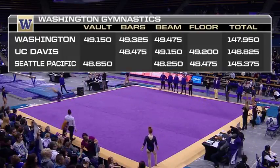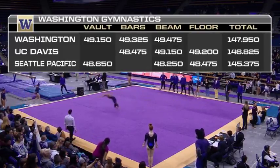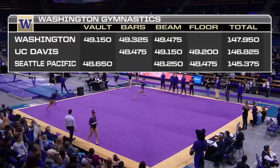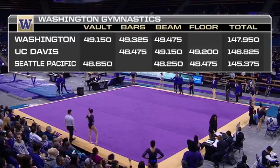Huskies creeping on the edge of that 197 mark. We'll look for a 49.05 to get the Alexis Brown, Kyla Kessler, and an exhibition from Kara Jones.